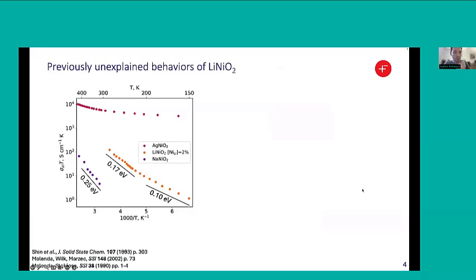So two things that previously had not been really explained is, for one, electronic conductivity. A battery cathode does need some electronic conductivity, and this electronic conductivity of lithium nickel oxide is a lot larger than that of sodium nickel oxide, the orange relative to purple, but a lot less than that of silver nickel oxide. Same structure, but silver nickel oxide is metallic.